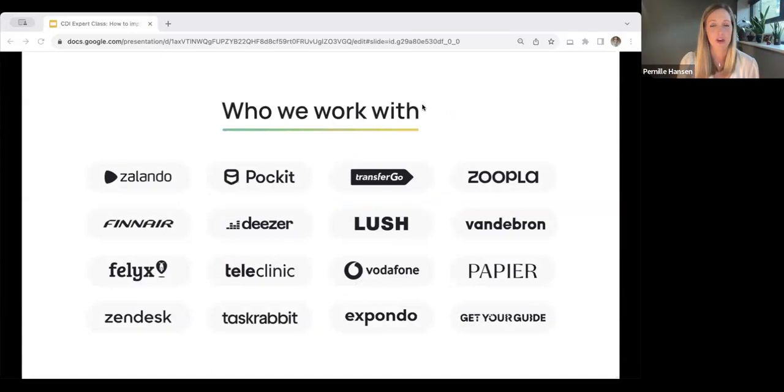We have the privilege of working with some amazing brands. Everything we launch at Ultimate is designed and built in close collaboration with our customers. So you'll see we've got airlines, telcos, software, health tech, fintech, e-commerce, because customer support is truly horizontal across all sectors, as are many of the challenges that come with it. So hopefully you relate to some of those sectors that you see there on the screen. And today we'll then be talking about how generative AI can help support and alleviate some of those challenges.